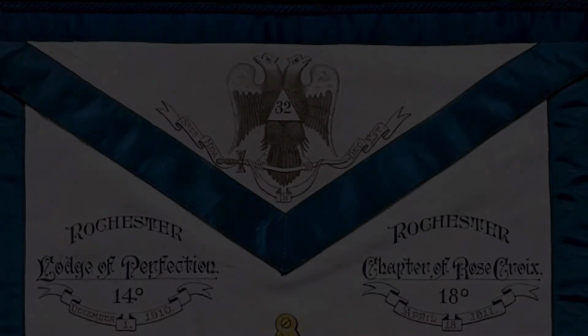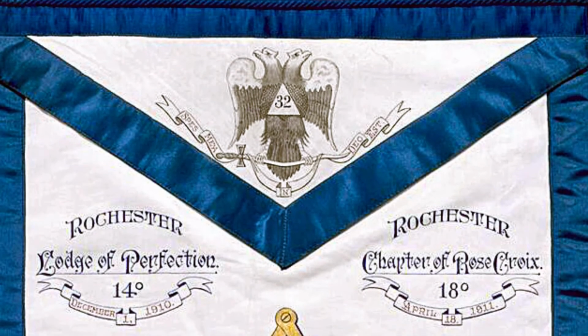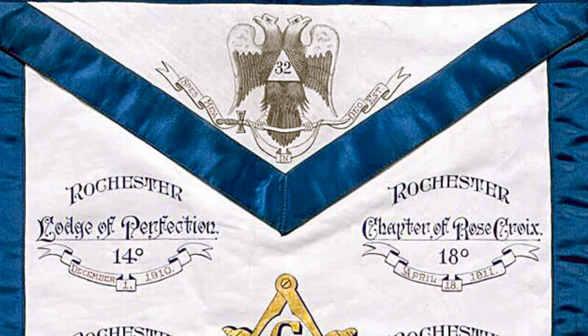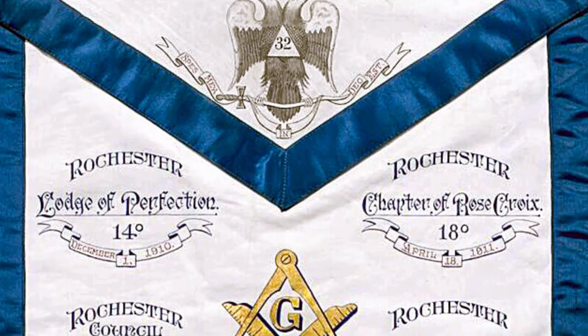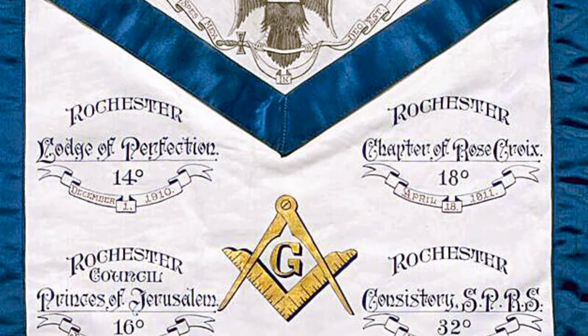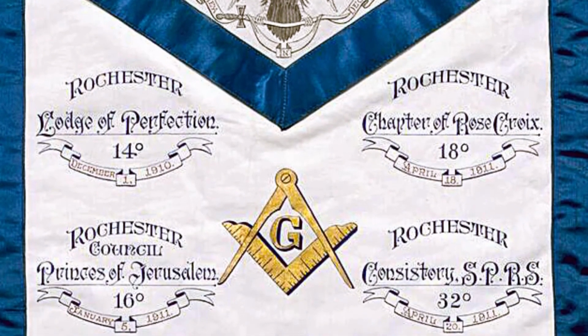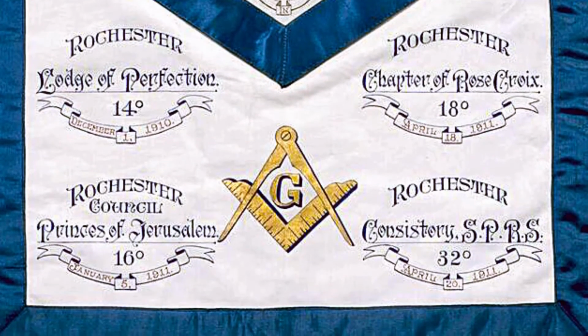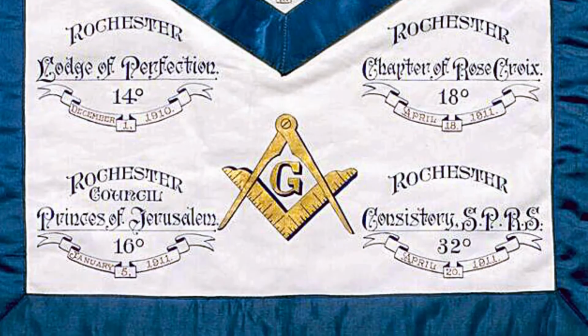And so the other one, this is a newer, more recent apron, dates to 1911, and it was owned by Carl Leonard Lidfeldt. And he was initiated into all four bodies of the Scottish Rite. And so the apron is the one that was presented to him when he was raised a Master Mason. That information is under the flap. But then he had it painted with all the information about his Scottish Rite degrees.